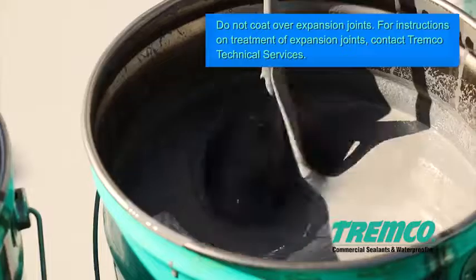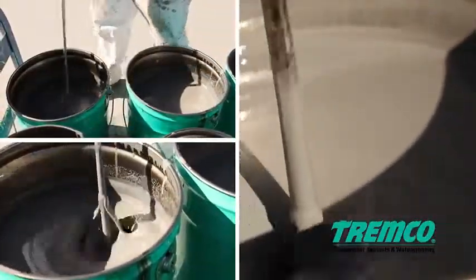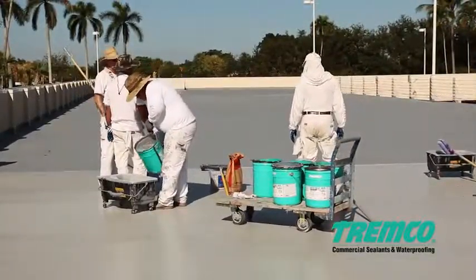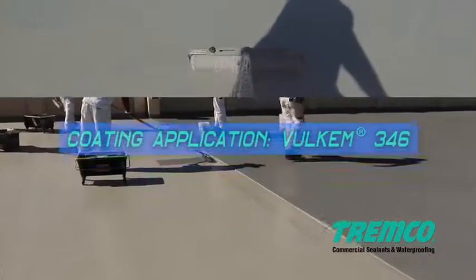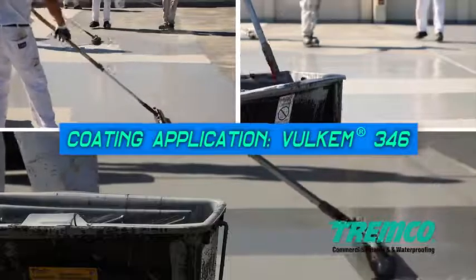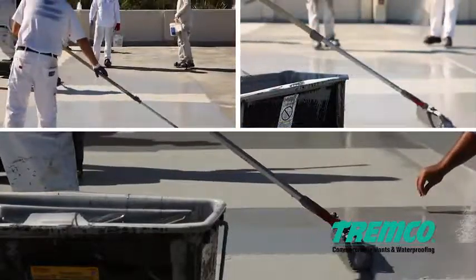The Vulkem 346 coating must be mixed thoroughly before application with an appropriate paddle mixer, making sure not to trap air bubbles within the coating and to eliminate any settling. Apply the first coat of Vulkem 346 to driving lanes, ramps, and turn areas with a heavy-duty roller at a thickness of 15 wet mils or 0.38 millimeters.